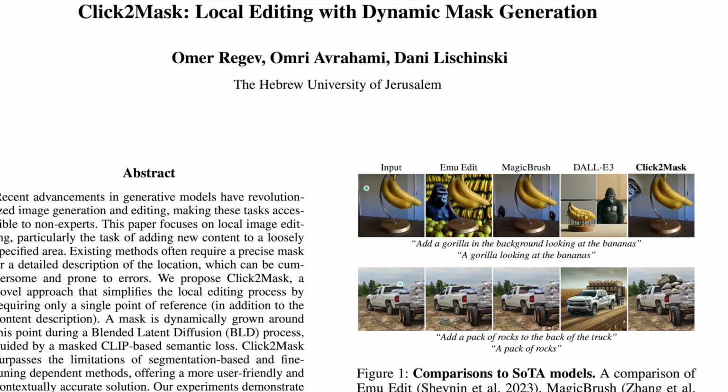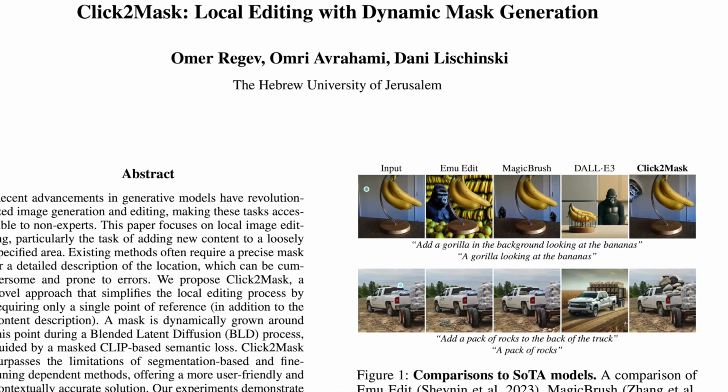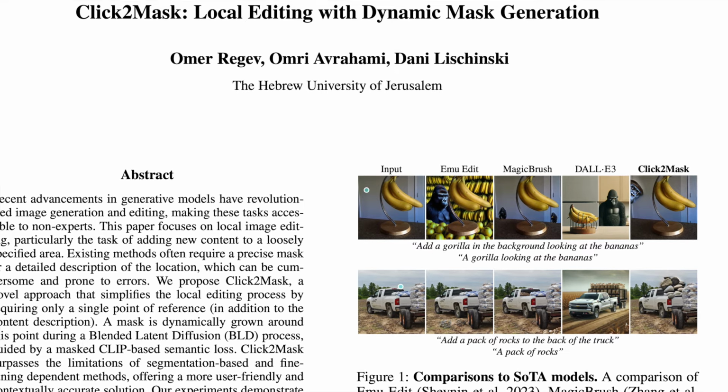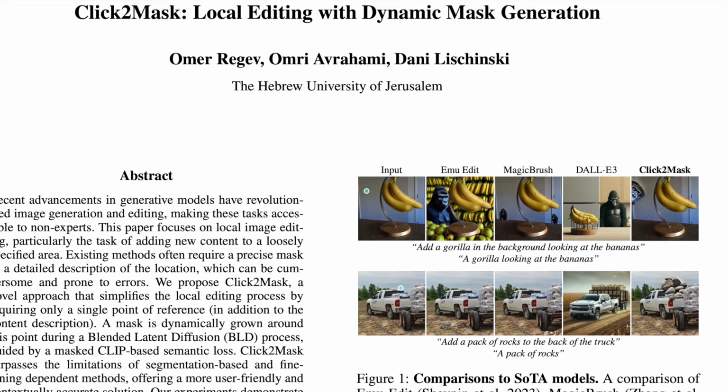Remember how we talked about those clunky interfaces and limitations? Click2Mask basically throws all that out the window. Yeah, it's like it's saying anybody can do this now, which is pretty amazing. Exactly. Imagine designers effortlessly adding intricate patterns to their work, or artists experimenting with surreal concepts, or even architects visualizing renovations on existing buildings. And all of this with just a few clicks and some carefully crafted prompts, the applications are mind-boggling. It's like giving everyone superpowers.